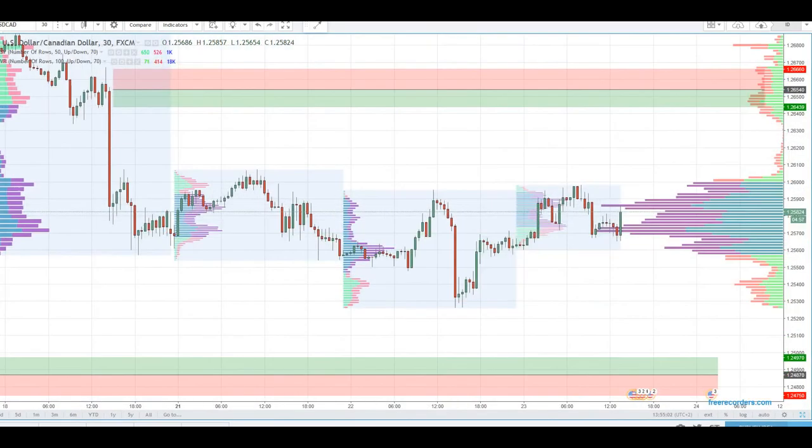Let's go into the US dollar, Canadian dollar. Unfortunately, there aren't any new levels in the immediate area that would be viable for me to trade, but there are two levels that I like very much. Both are pretty old levels, but I think that they will work nevertheless.